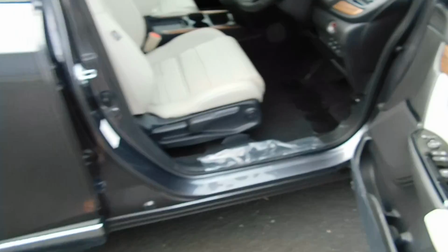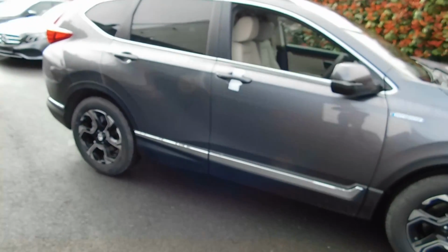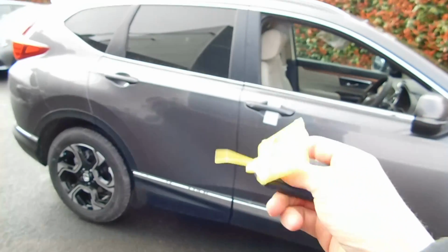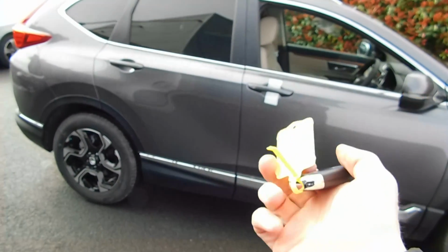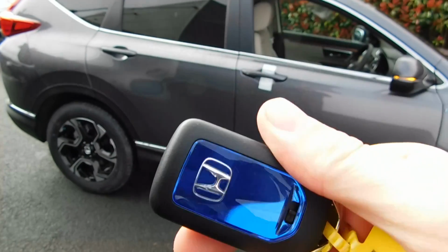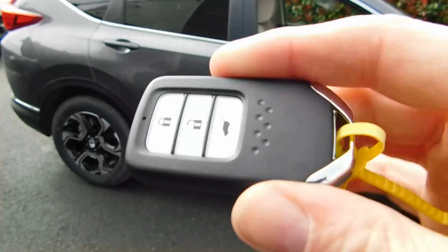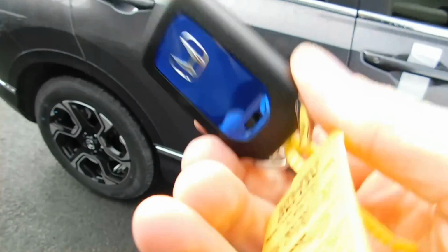You can lock the car to lock the doors obviously, but then you can bring up the windows, bringing in door mirrors as well, and then similarly you can use the unlock button to do those functions as well. The key is this guy here, so you have all your major functions. Nice blue hybrid kind of colour on it, and then you can also actually take out the bottom section here.